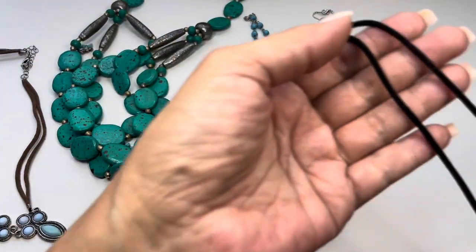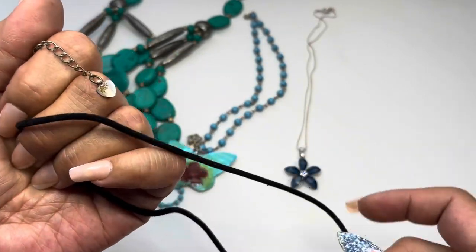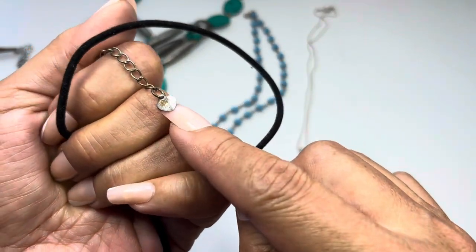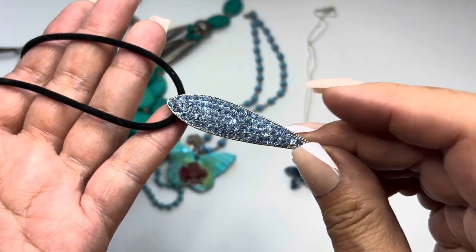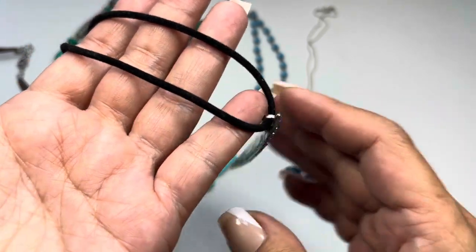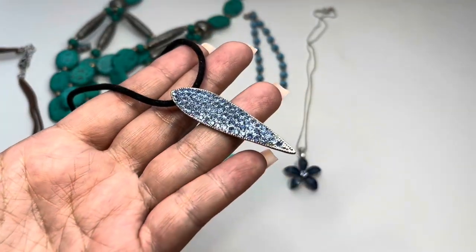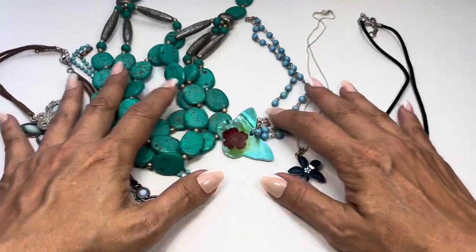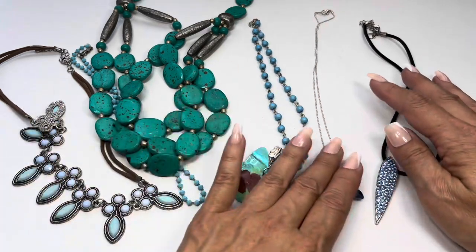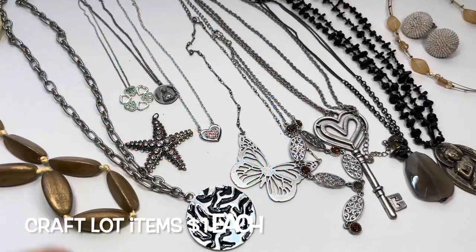And then this one here is on a velvet cord. Not bad. There's wear, but it's holding this. So this could be repurposed or just placed on another chain. Nice pendant with beautiful blue rhinestones. And they're all there. So we have this group. A lot more craft items to see next. Okay, more craft lot items.